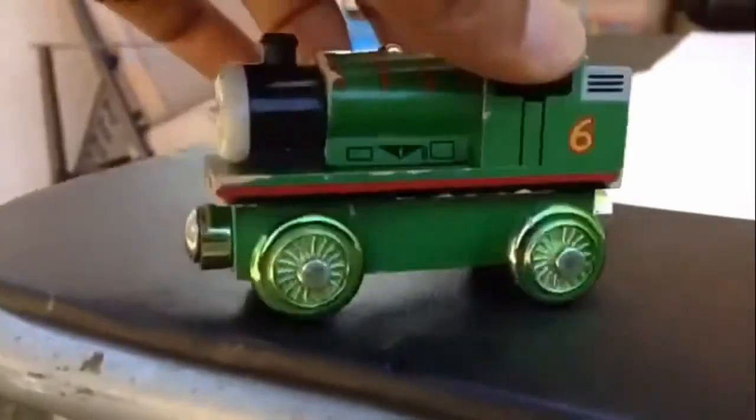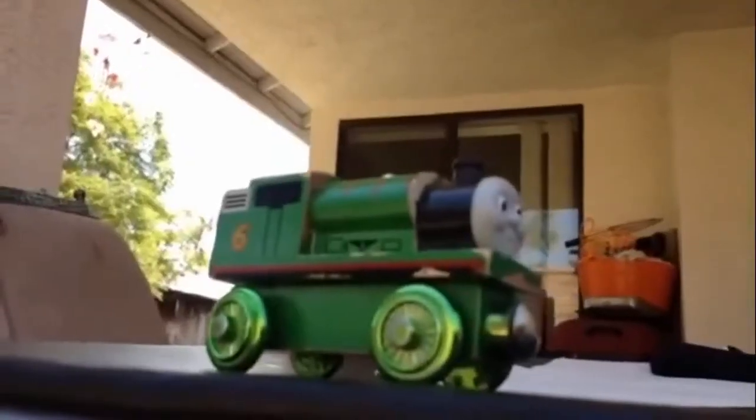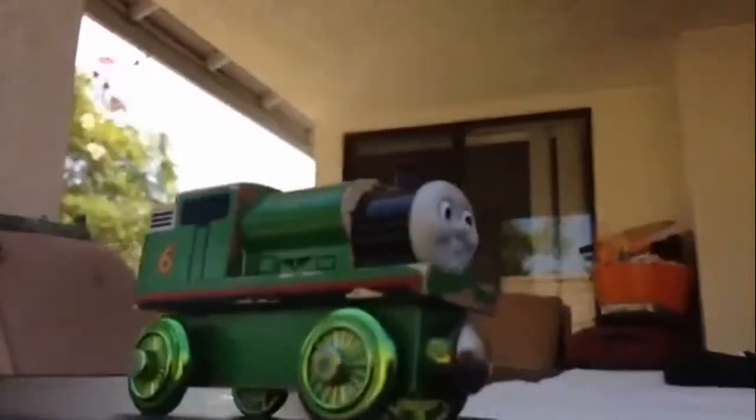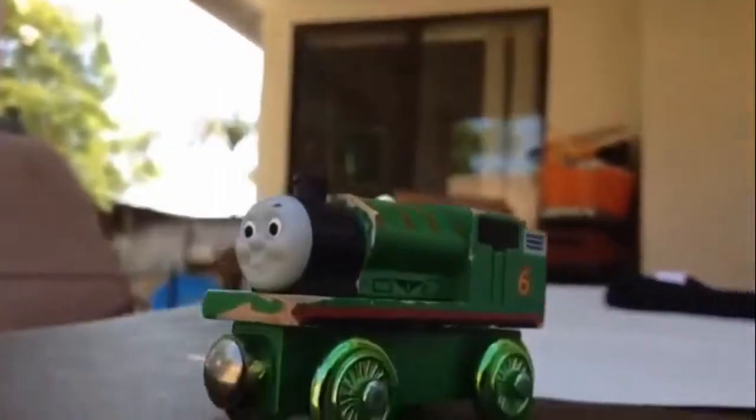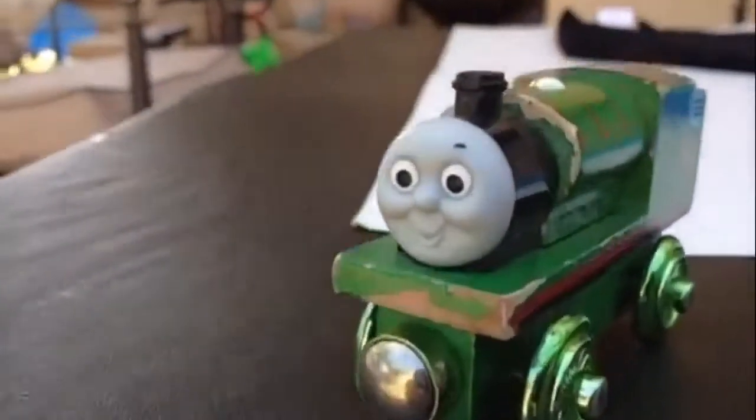I'm gonna show you another Percy, which is pretty cool too. Let me show you the number. Percy is number 6. You can see number 6 is written here, I believe, on both sides. And that's it.